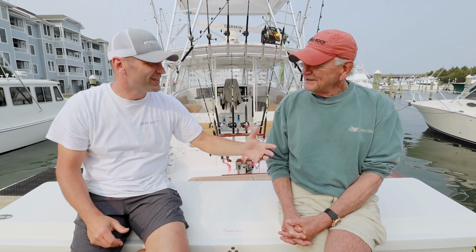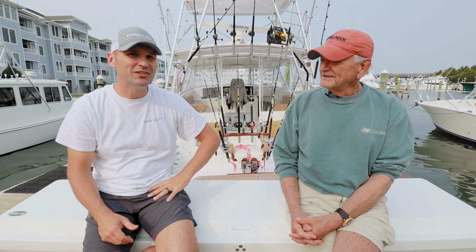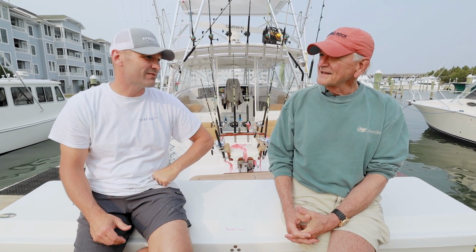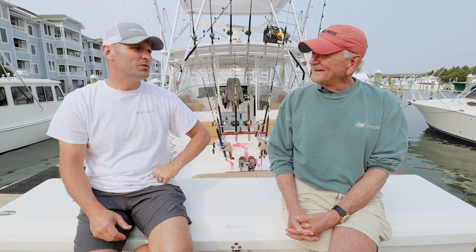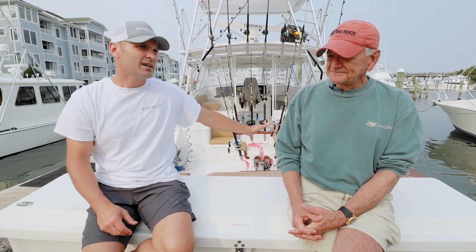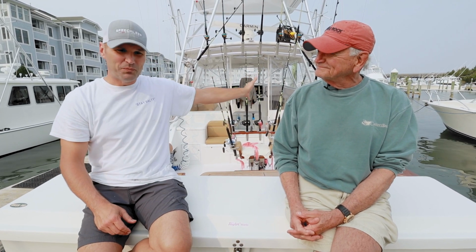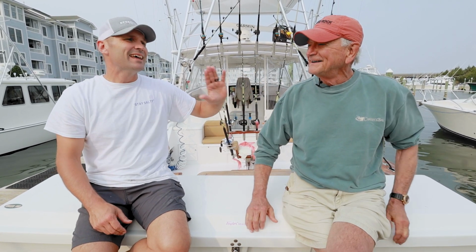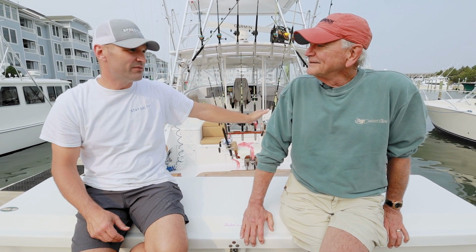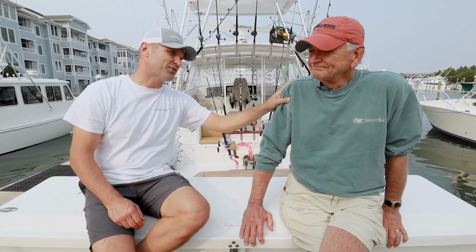You turned exactly how old? 77. 77 and still going strong and looking good. And he reeled that yellowfin in like it was nobody's business, like you were 57. So that's really cool. We thank you for making this boat look beautiful and changing it over, because I know Captain Ron never would have had a regular old Pilothouse like it was. And when we saw this boat the first time, we immediately fell in love, and ultimately, we fell in love with your design. So that was a huge blessing for us.